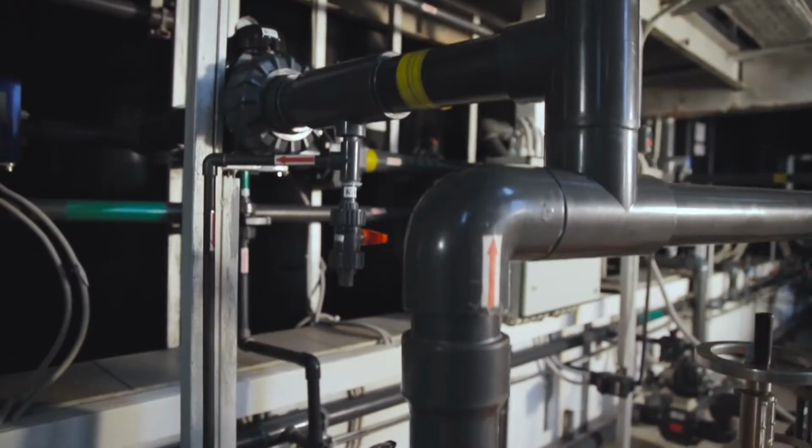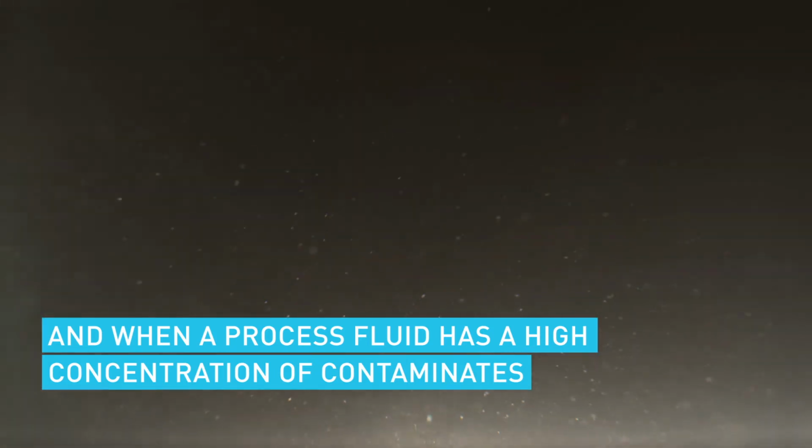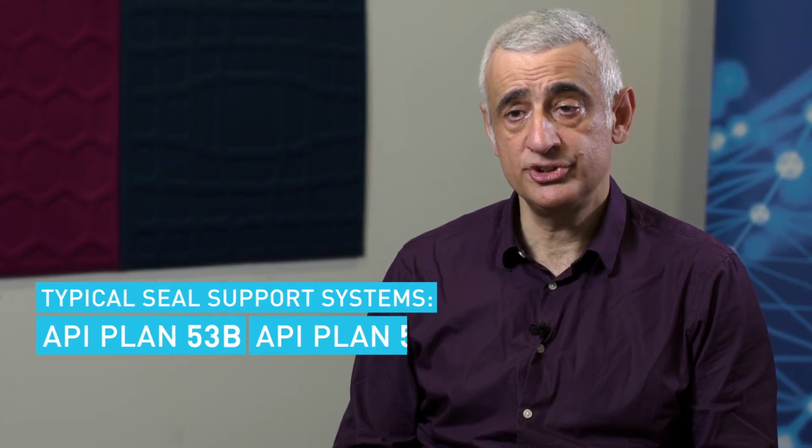Other reasons can include difficult applications where the process fluid has a high concentration of contaminants and effective cleaning isn't possible. We are also conscious that operators continue to evaluate the ability to pump multiple liquids via the same pipeline. Here, dual pressurized assemblies allow for the seal faces to be isolated from the process liquid and thus maintain reliable performance across all pumped fluid conditions.